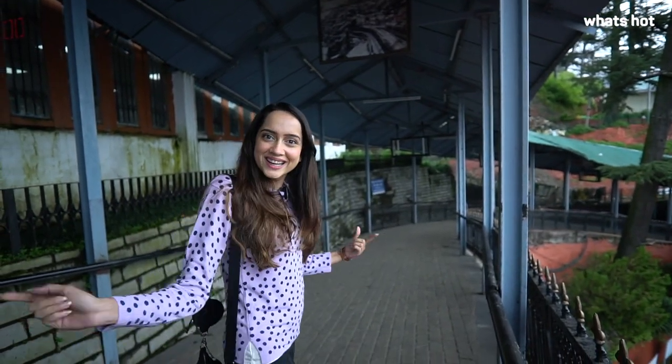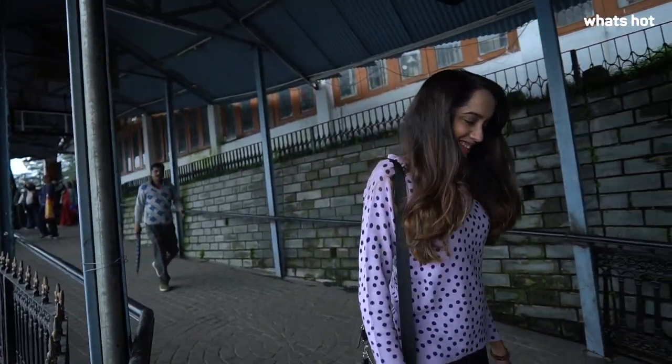Here to take a ride on the iconic Kalka Shimla toy train. I could not be more excited. Come, let's go.